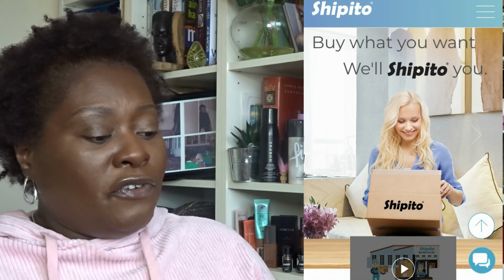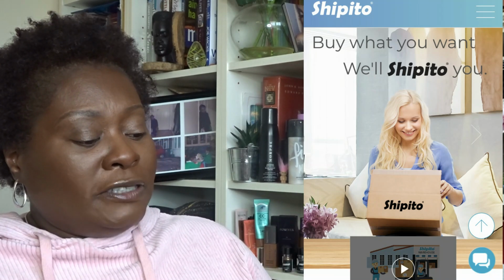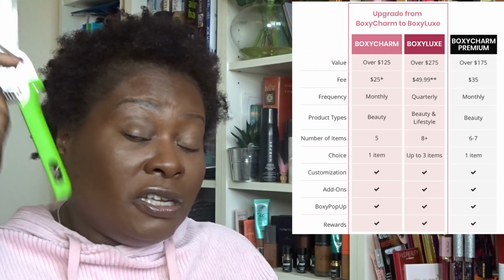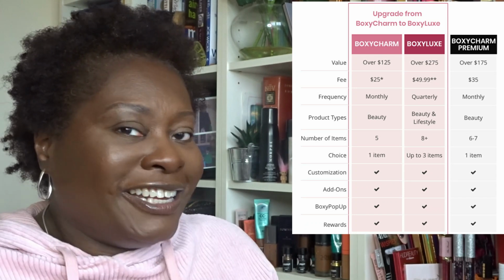The BoxyCharm base box is a monthly subscription box, available in America and in Canada. I get it by using a shipping service company that allows me to buy US products and get them shipped over here to the UK. So it's $25 for the base box. There is a next box on the next level up which costs $35. I've unboxed that one already. I'll put the link up above, but you can watch that at the end of this video.